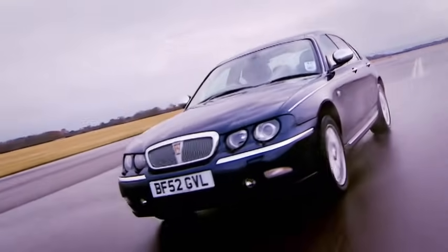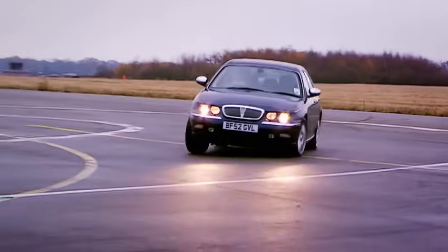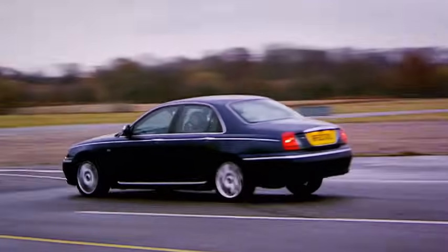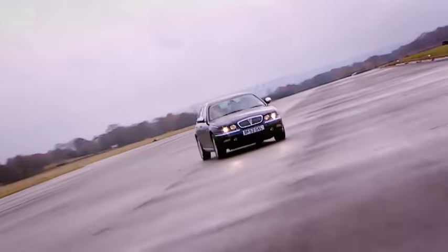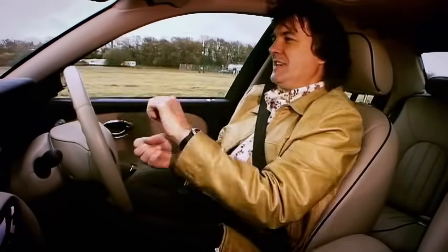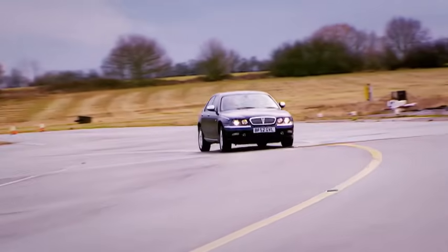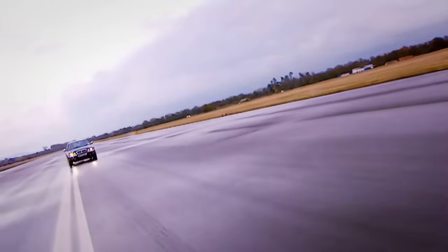There's nothing raucous about its V6 engine. It rides more smoothly than a Rolls-Royce Corniche, and it's trimmed like a first-class cabin on the Titanic before it sank. Now, when Jeremy drives a car, he drives a car like this. In fact, even when he's just talking about a car, he does this. And Hammond talks about barrelling along in his Morgan. I don't want a barrel, I want a waft.